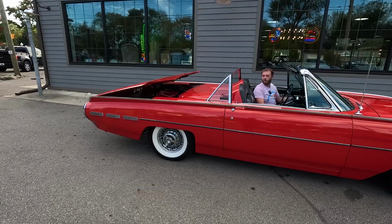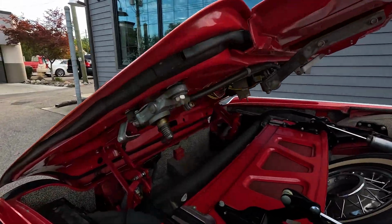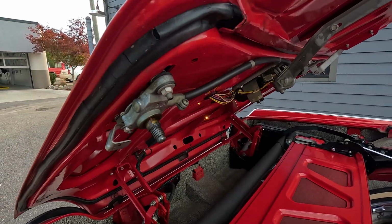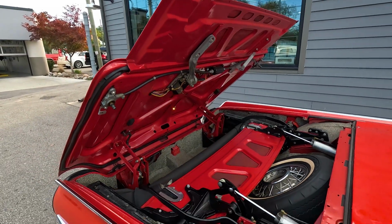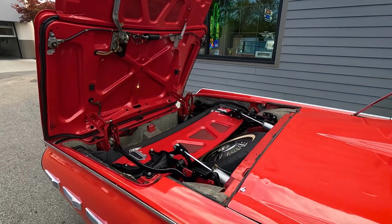Look at those little screws go. Oh yeah.